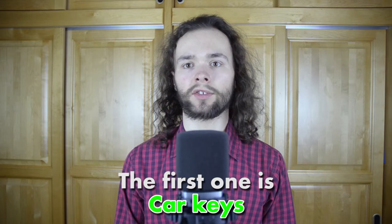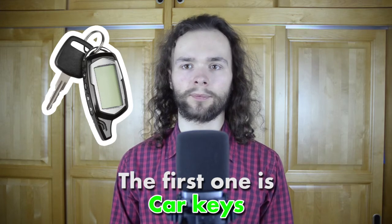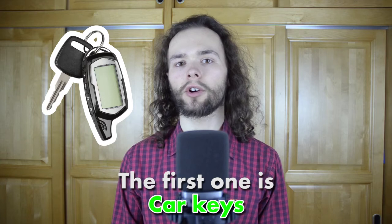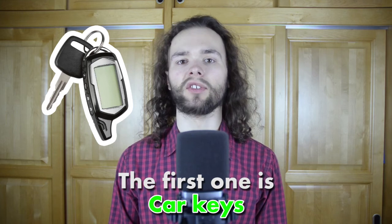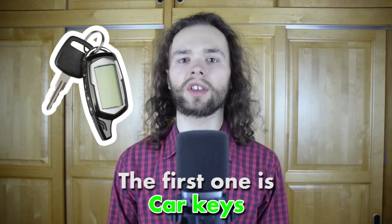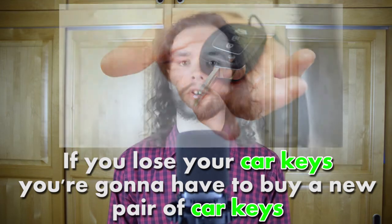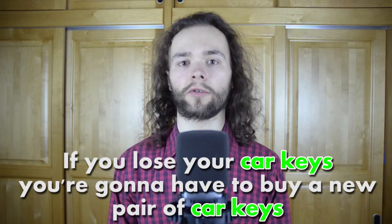The first one is car keys. The word car and the word key in the plural form. Car keys. Used in a sentence: If you lose your car keys, you're gonna have to buy a new pair of car keys.